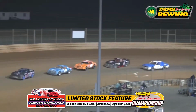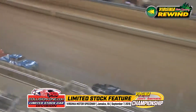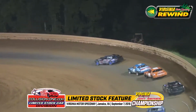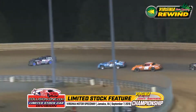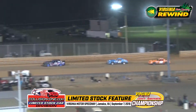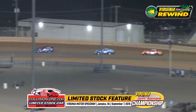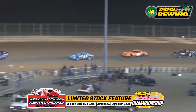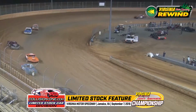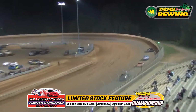Coming through turn 4, Gibbons back on the loud pedal coming out of 4. Green flag in the air. We're back underway. Trent Clemens is all over the back bumper of Corey Bradley down through turn number 1 and 2 they go, off and down the back straightaway. James Gibbons showing the way through turn number 4. 19 laps complete now of our 25-lap distance.